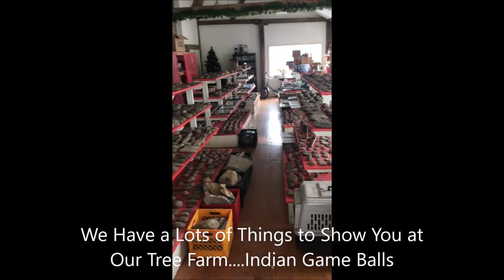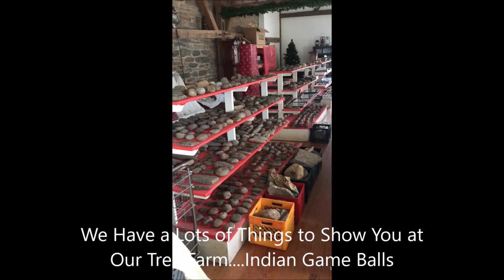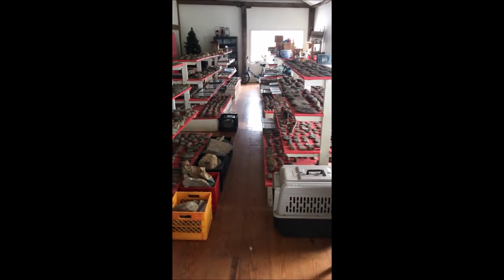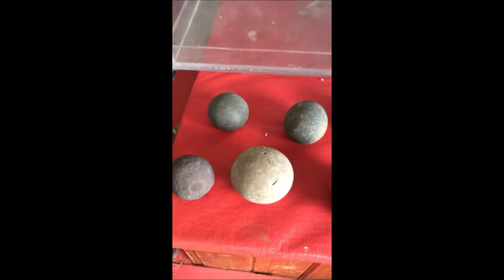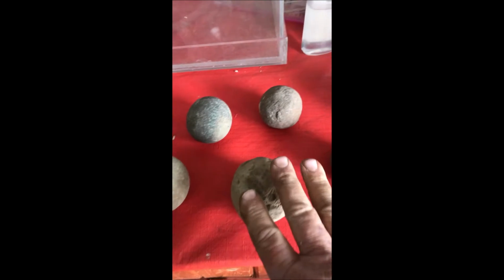This is inside my private museum at Highland Hill Farm of Native American Indian artifacts. And today I'm going to show you some examples of Indian game balls that we have here. These are stone balls used by the Indians. Now these game balls here came from Ohio.